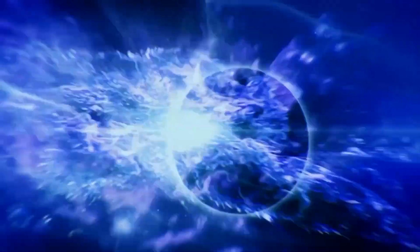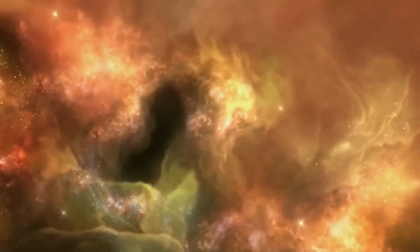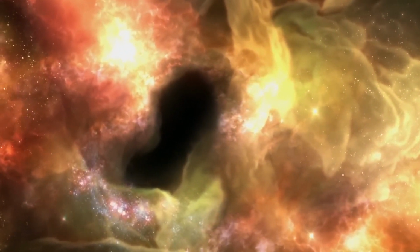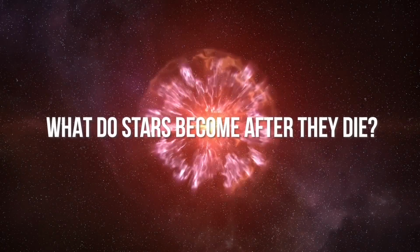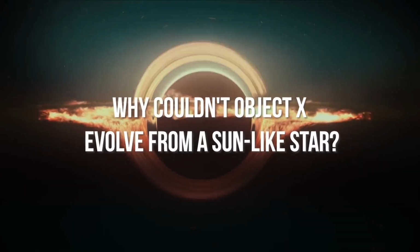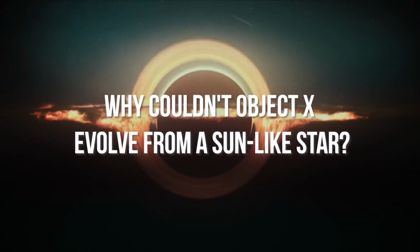But where did that gap between neutron stars and black holes come from? How extraordinary could Object X actually be? And what objects do stars turn into after they die? Why couldn't Object X evolve from a regular sun-like star?